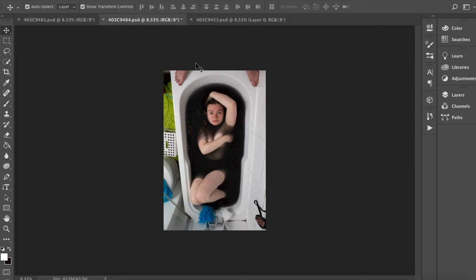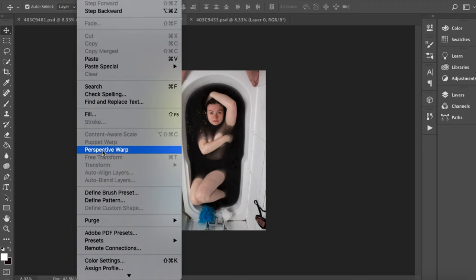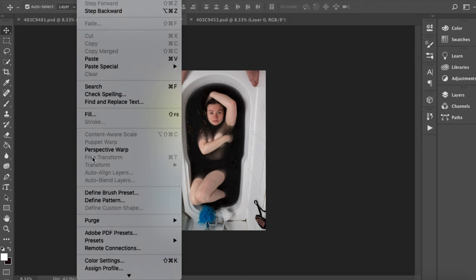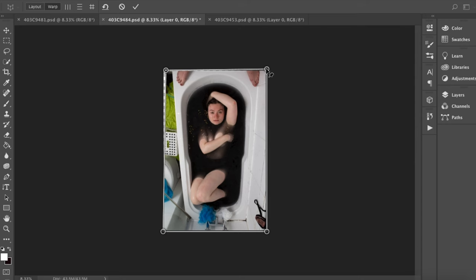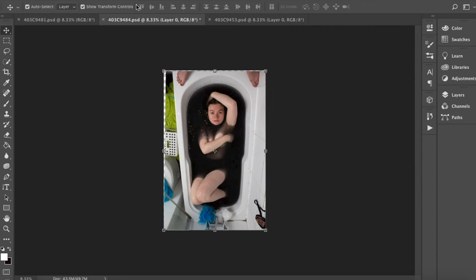So first things first, I flip the image 180 degrees. And straight away you'll notice that the perspective is slightly off. There's a bit of an uncanny valley going on where the top of the body looks bigger than the lower half of the body. This was due to how it was taken. It's a bird's eye view, but it's leaning over the top half of the body. So I use perspective warp just to change that slightly. This can take a while. I had to adjust it quite a bit until I got it just right.